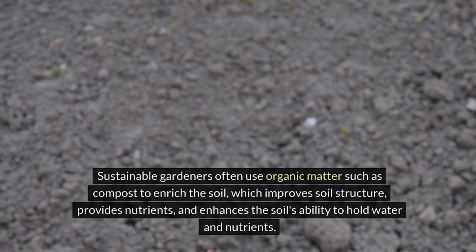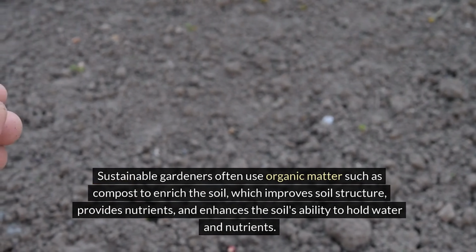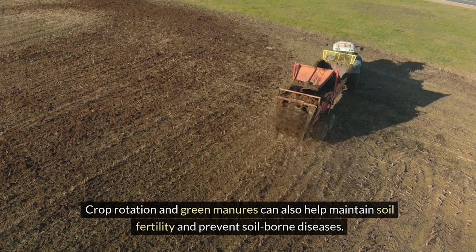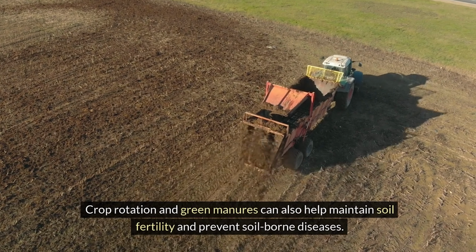Soil health. Healthy soil is the foundation of a productive garden. Sustainable gardeners often use organic matter such as compost to enrich the soil, which improves soil structure, provides nutrients, and enhances the soil's ability to hold water and nutrients. Crop rotation and green manures can also help maintain soil fertility and prevent soil-borne diseases.